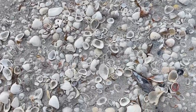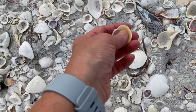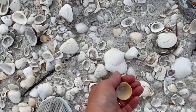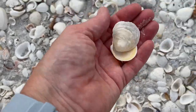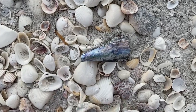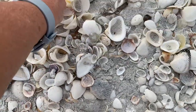It's interesting to see what people are drawn to. I showed you one of these earlier. I just love these buttercup lucines. And there's a really big, oh yeah, really big jingle right here. I actually love pen shells. They're so pretty. I didn't really have anything to do with them, but wow, look at those colors. There's another little buttercup.